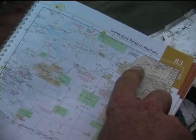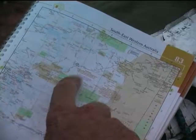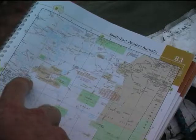All this length here is unsealed road with sand in places, and tomorrow we'll reach sealed road right here, and then we'll take the road into Leonora.